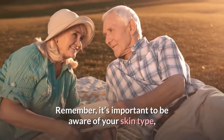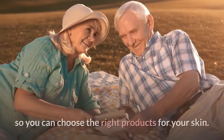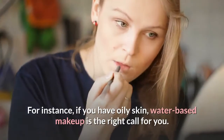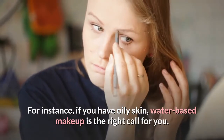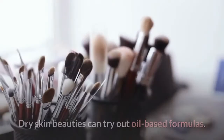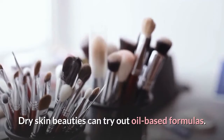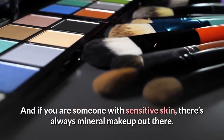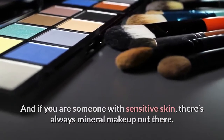Remember, it's important to be aware of your skin type, so you can choose the right products for your skin. For instance, if you have oily skin, water-based makeup is the right call for you. Dry skin beauties can try out oil-based formulas. And if you are someone with sensitive skin, there's always mineral makeup out there.